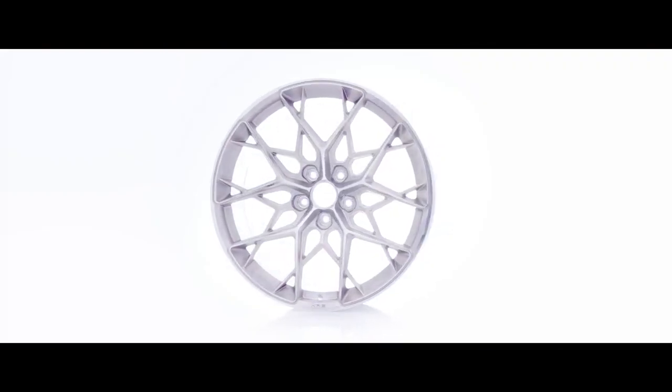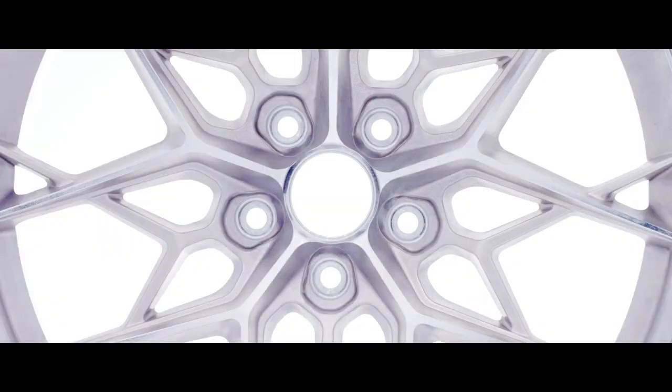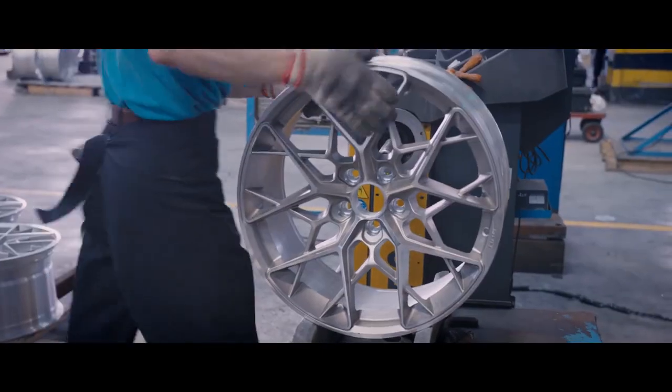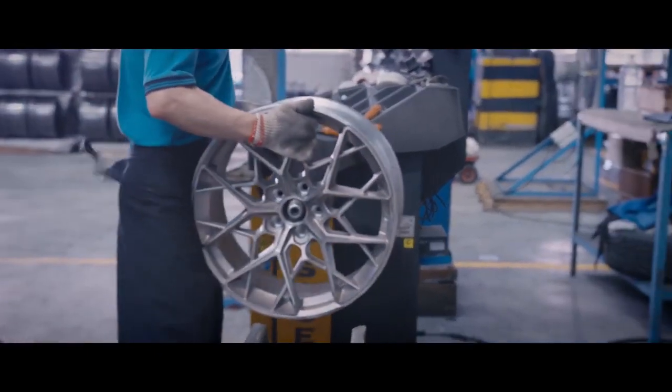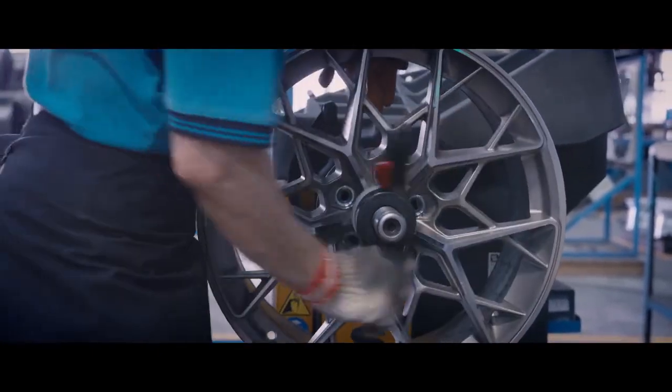Now at the last stage before cleaning, the final surfaces have been machined, including the barrel, lug, and valve holes, center bore, and wheel face. Once the final geometry is achieved, balance and runout are checked. This will confirm the concentricity of the new wheels and that they meet balance requirements.